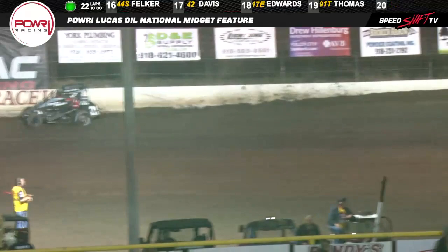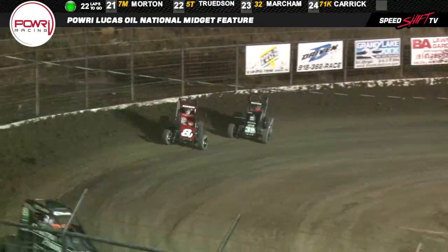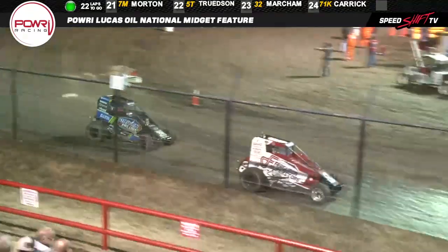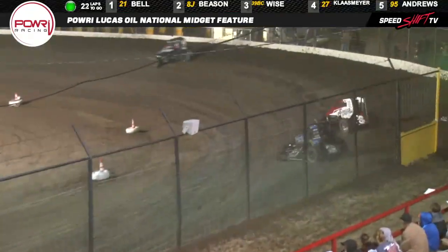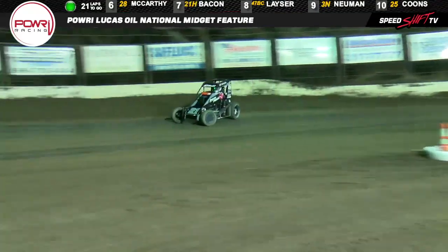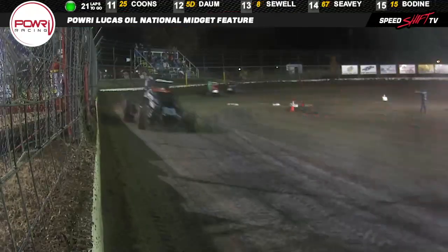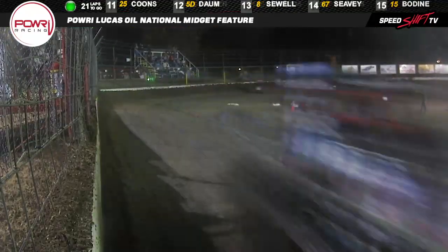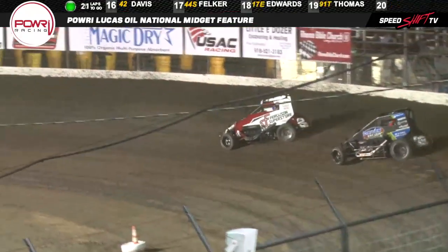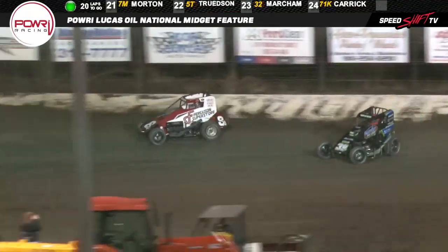Beason's moved up off the bottom onto the top shelf. And now it's about to get interesting. Now turn number 4 they come, and here comes the lap traffic for Christopher Bell. Wide open lane for him through the first 3 cars. Tail of the field, Day not moving up off the bottom. It's Beason and Zeb Wise running nip and tuck out of turn number 4 and onto the front chute. Klossmeyer still running 4th, rounding out the top 5 is the number 95 of Chris Andrews.